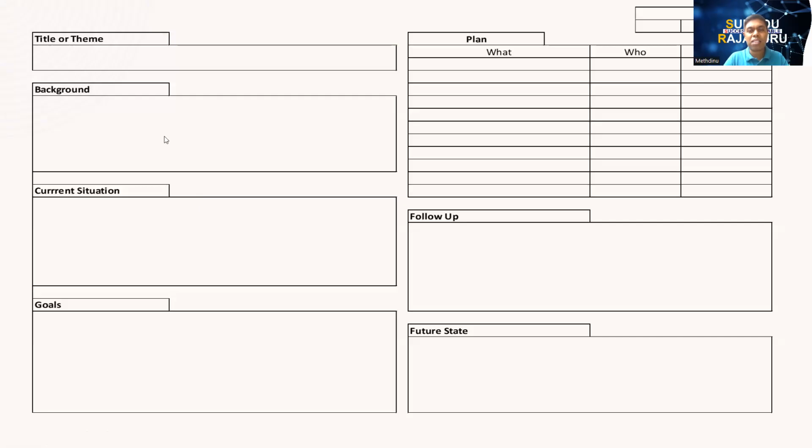So this is a very simple format of the A3 concept, very simple format. You can see here, we have to write down what is the theme, what is the title of the A3 concept. So we can write down the theme here. When we write down the theme, it has to be like a story. It has to be a very attractive theme.